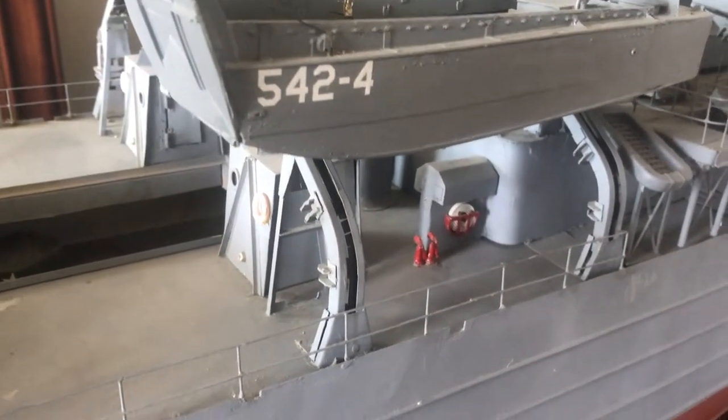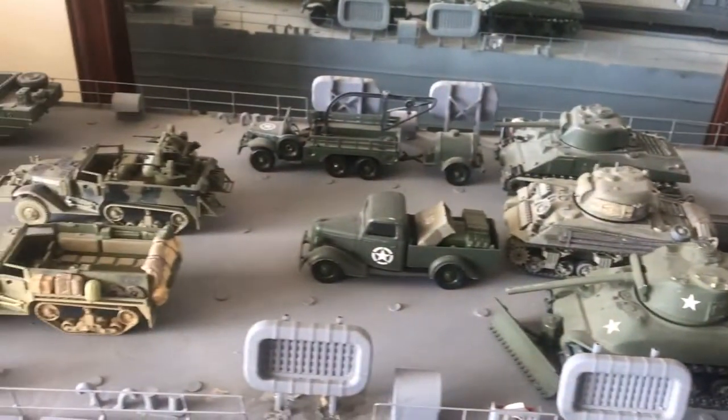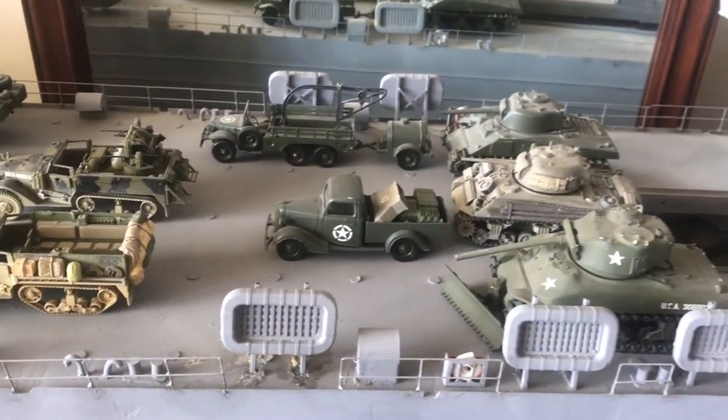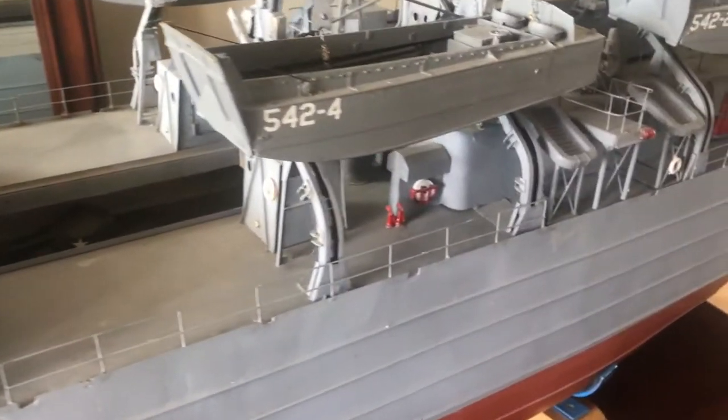You have all these vehicles full of gasoline just standing around waiting to get shot at. Oh, boy, they burn fast, you know? Yeah, yeah. I would want a lot of those things, too. Man.